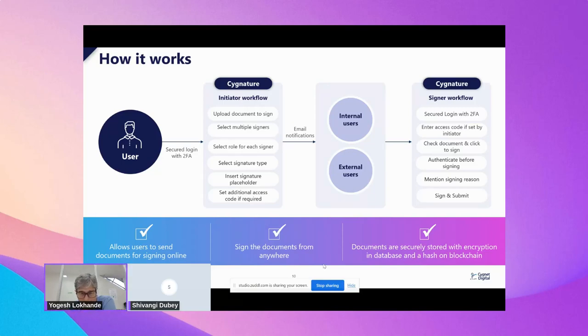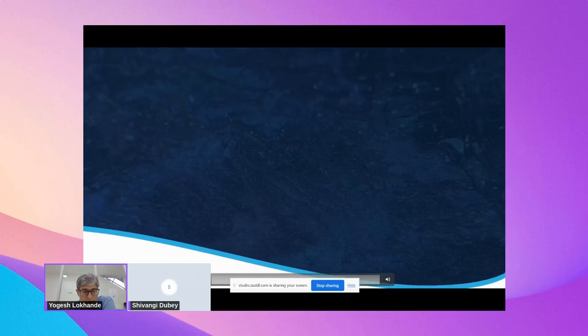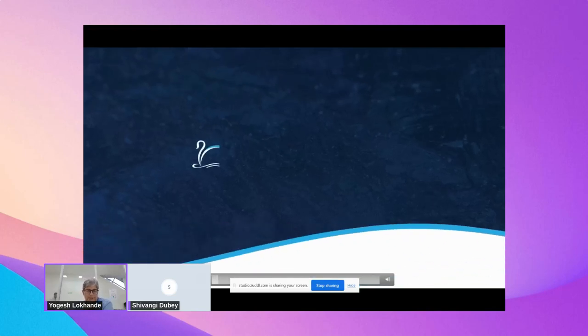Let's take a quick look at the system at this moment and see how it works. This will give you an idea about Cygnature and how to create a document.